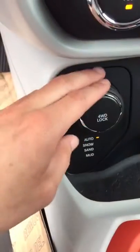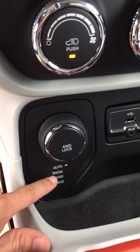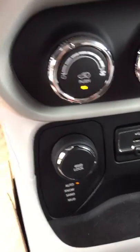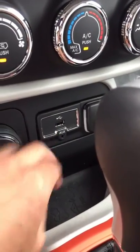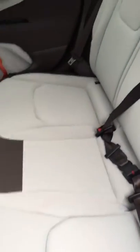Down here, you're going to have the ability to lock the car into four-wheel drive, as well as change to a particular driving or road condition, so you get the optimal performance out of the vehicle. You've got USB and auxiliary connections for your media devices. You can also get leather in these vehicles, power seats, navigation, a lot of great features that you can add to these vehicles. However you feel that they need to be equipped.